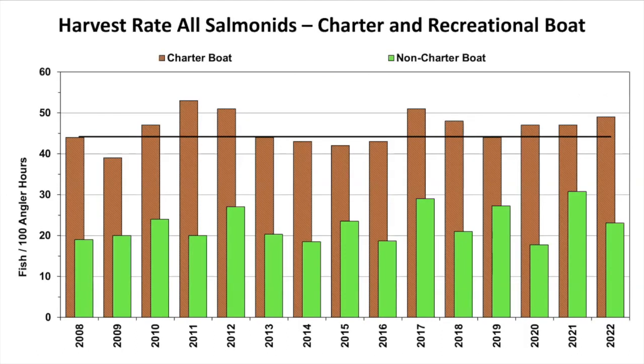And then here's a measure comparing charter fishing, which is the red bars here, versus the non-charter anglers. And this is catch rate. So this is number of fish per 100 angler hours. And what we see is that the charter anglers are more efficient at catching fish. They catch more fish in a given amount of time than the non-charter anglers.